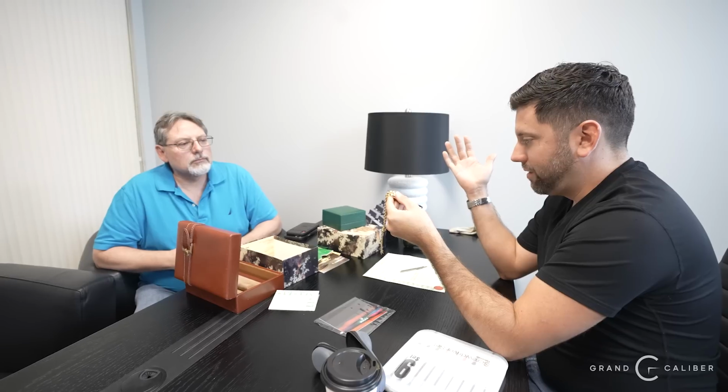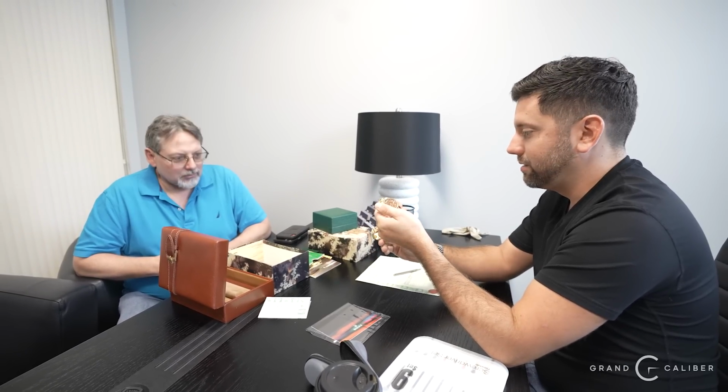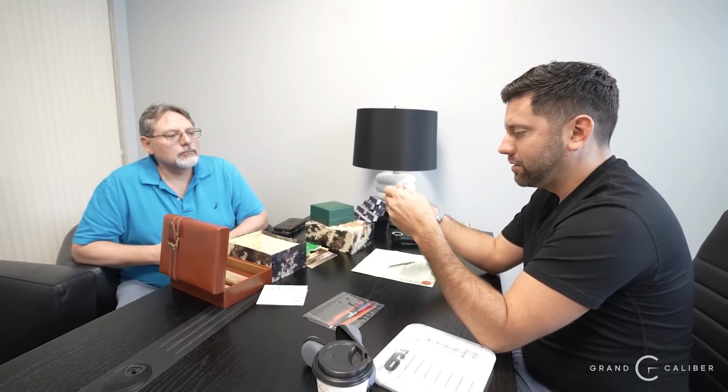Okay. But right now what I'd stock it for is probably around 10 to 11. We don't have papers, and the only thing that's really going to help this watch is that dial. It's a really pretty dial. It's got a really beautiful pattern on it. I think a client would really appreciate this watch with a little bit of cleaning.